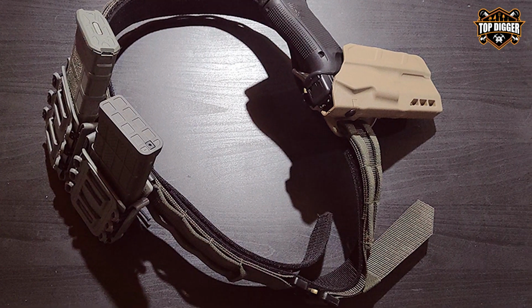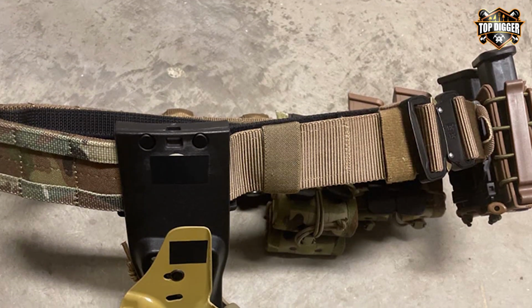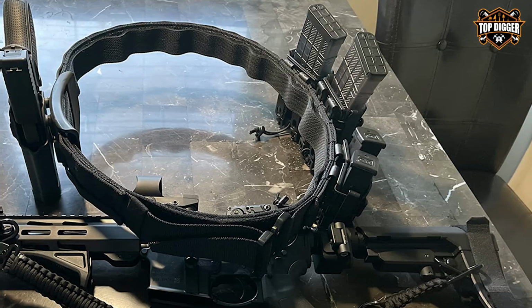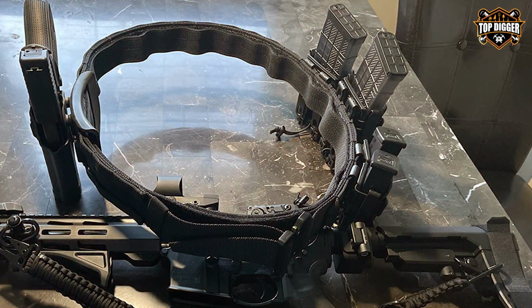Whether you're in the field or hitting the streets, the KRYDEX Quick Release Rigger Molle Belt 1 has you covered. In conclusion, if you're seeking a tactical belt that prioritizes quick deployment, durability, and customization, look no further than the KRYDEX Quick Release Rigger Molle Belt 1.